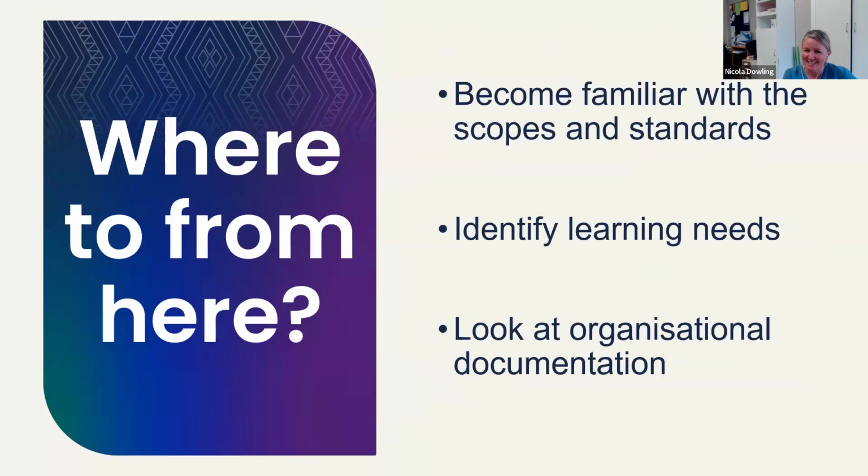So where to from here? How long's a piece of string? I guess the first thing that I would highly encourage is to become familiar with the scopes and standards, and not just for your scope of practice, but for both, because it's really important to see the changes and the differences between the scopes, and what the requirements are for us and others, similarities and differences, so you can get more of an understanding of what they are.